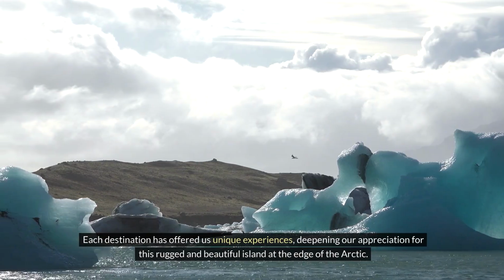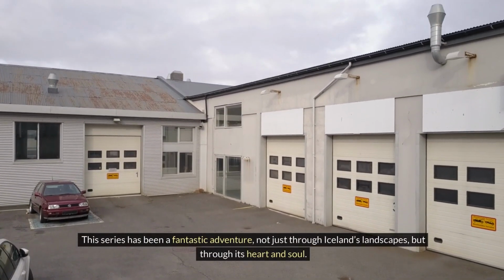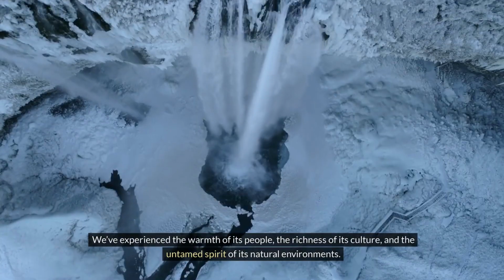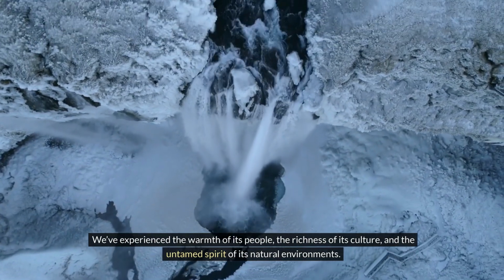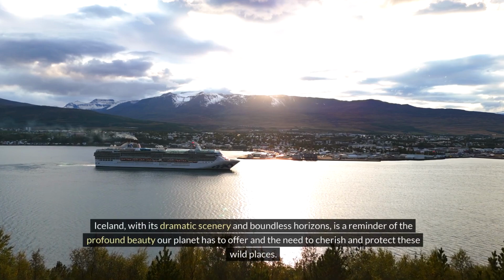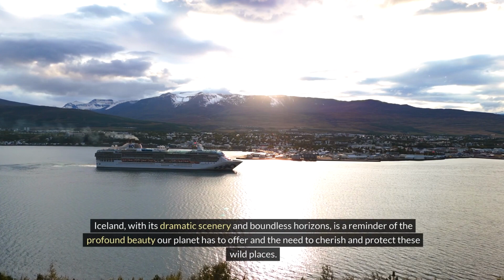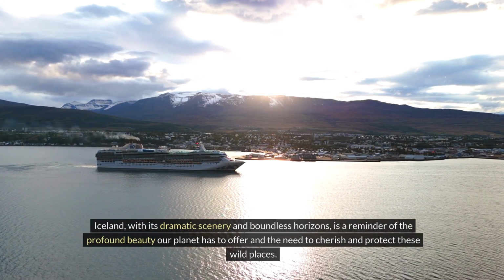the Arctic. This series has been a fantastic adventure, not just through Iceland's landscapes, but through its heart and soul. We've experienced the warmth of its people, the richness of its culture, and the untamed spirit of its natural environments. Iceland, with its dramatic scenery and boundless horizons, is a reminder of the profound beauty our planet has to offer and the need to cherish and protect these wild places.